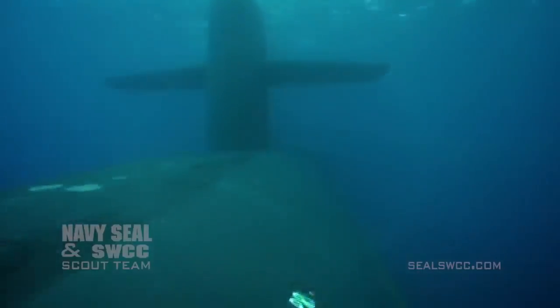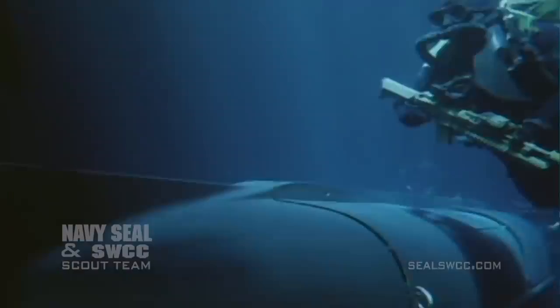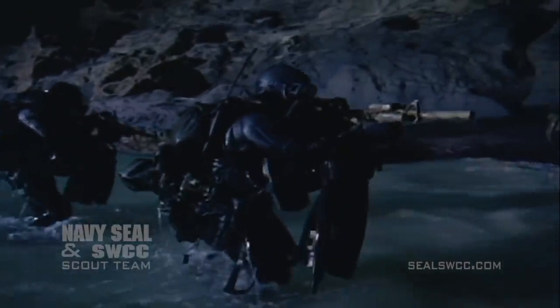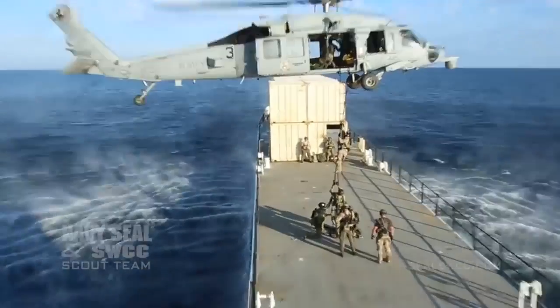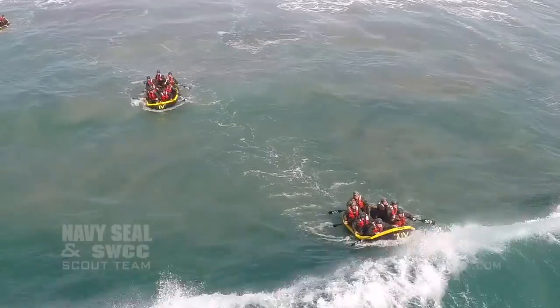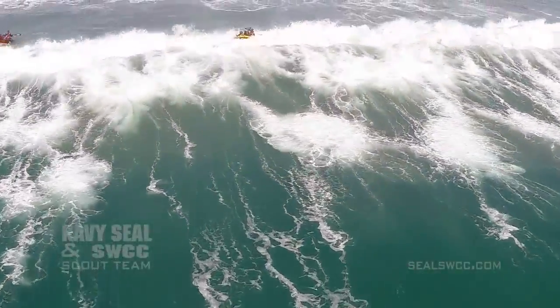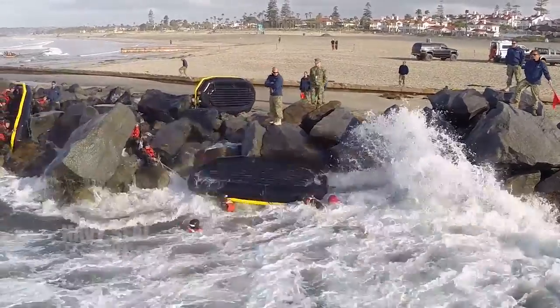Every evolution that we conduct in the water at Buds can be applied to a real-world mission. Those progressive long-distance swims give us the endurance to swim to an objective from the sea, carrying a 60-pound ruck and weapons through harsh surf, riptides, over the beach into enemy territory. Whether it's parachuting into rough seas in the middle of the night or climbing into a helicopter from a boat in unsteady conditions, every SEAL has the confidence and skill of having trained at Buds to respond to adverse sea conditions underwater or over the water while achieving the mission objective.